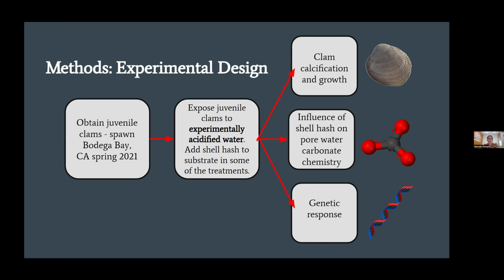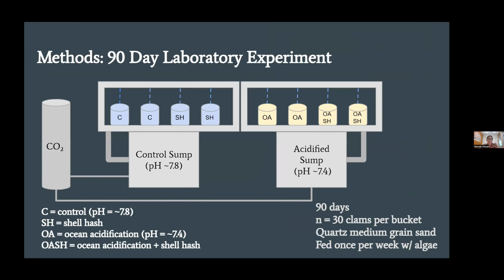And we monitored 3 different things. Starting on the top right, we monitored the clams' calcification and their growth. We also monitored the influence that shell hash had on the pore water carbonate chemistry of our different treatments. And lastly, we also monitored a genetic response using RNA sequencing. For the purposes of time, I'm going to focus just on these first two parameters for this talk.